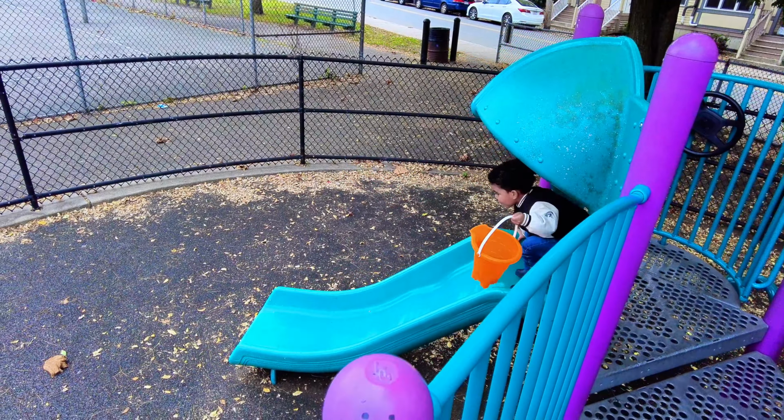There's a blue slide. Whee! That's a cool up and down. Is there more eggs? Yeah! All right, go get them. Where? Over there! Pick it up. Ooh, I think you gotta go up the stairs. Go up the stairs. Oh, I need to go up the stairs.